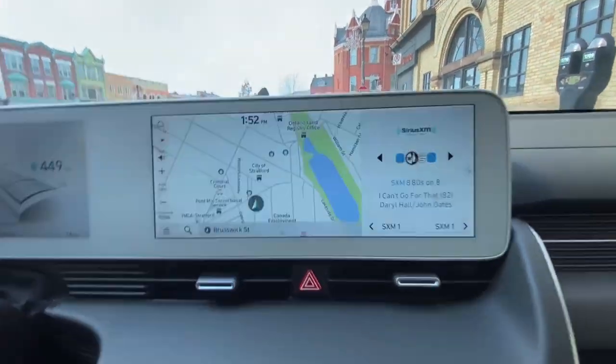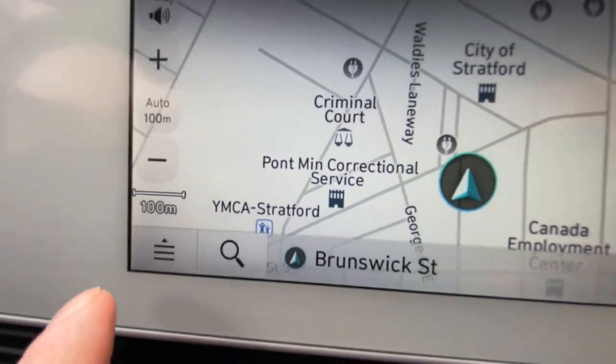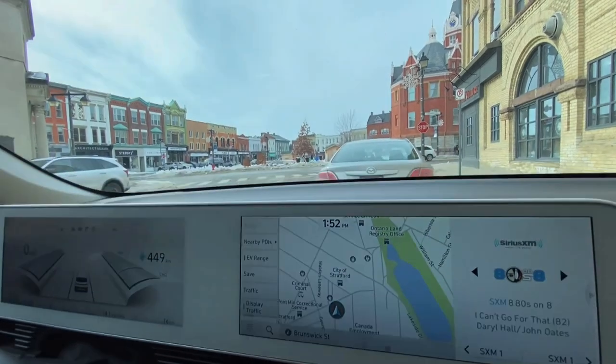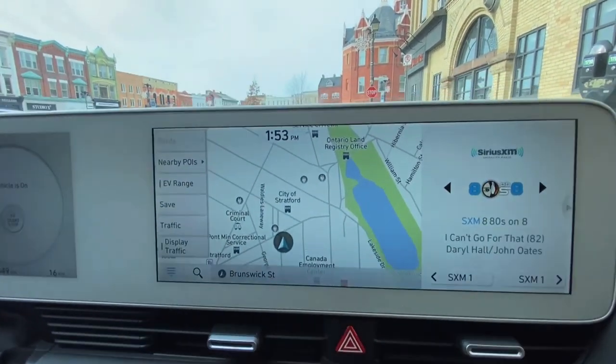All right, we got the radio. What's going on here? We got Pont Min Correctional Services. Traffic. Oh, man needs his little macaroni here.